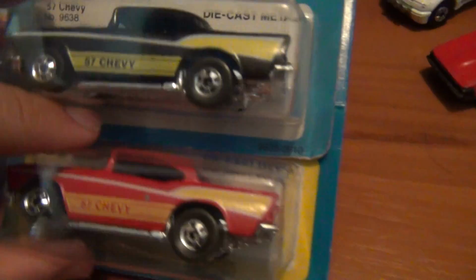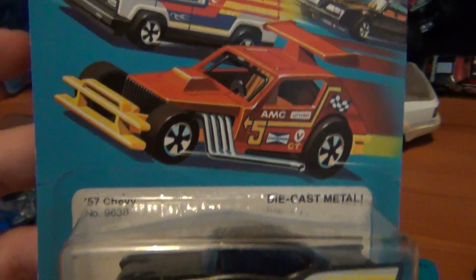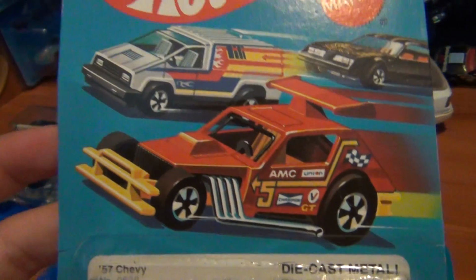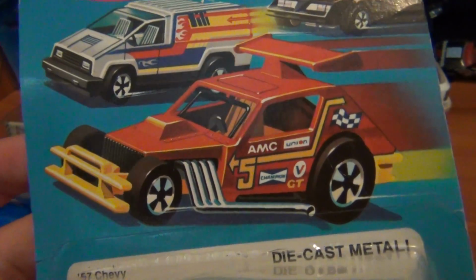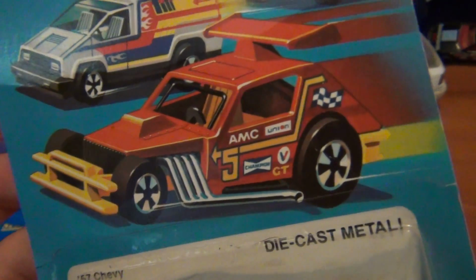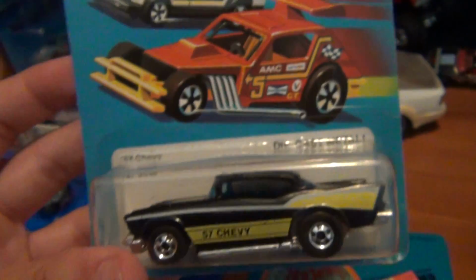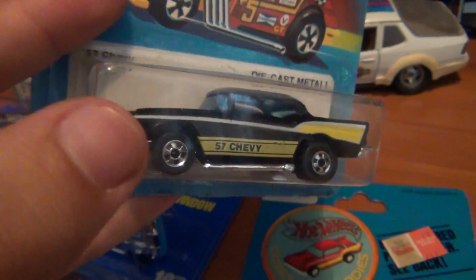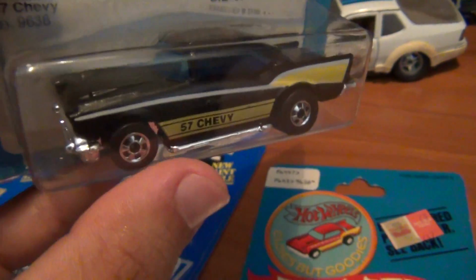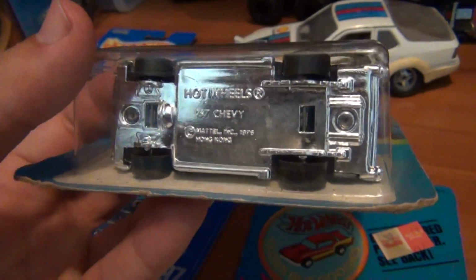Got the old '57 Chevys just here. This one's on the very early 80s card just here. Really love that artwork. The old Gremlin Grinder. No, that's not the Gremlin Grinder. Forgot what that one's called. Grease Gremlin, Inside Story and the old Hotbird just there. I think I've only got one of these black '57 Chevys loose, so it's awesome to have a carded one.